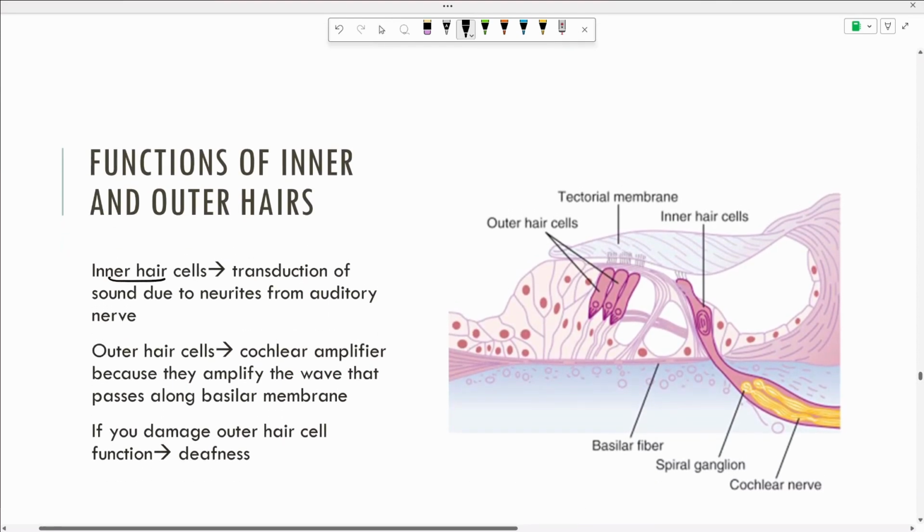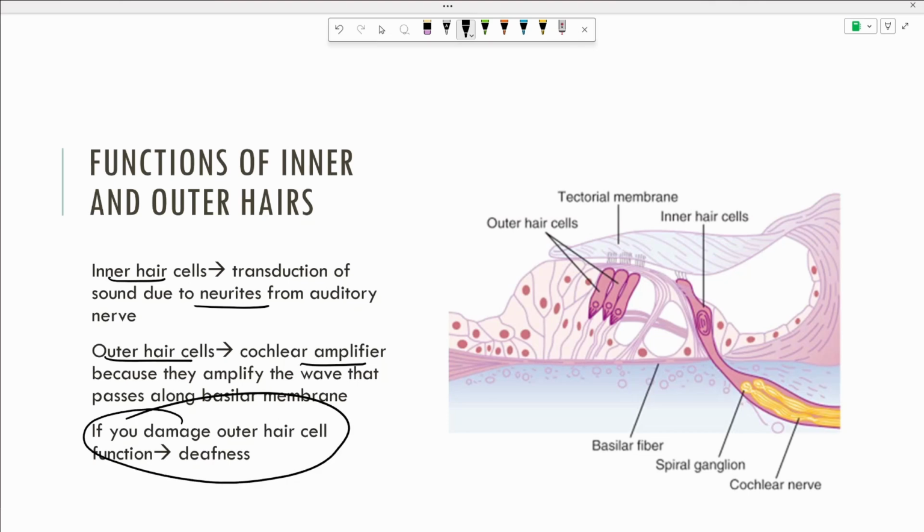The inner ones transduce sound to the neurites from the auditory nerve, and the outer hair cells are the amplifier. If you damage those outer hair cells, you cause deafness. So it's the outer hair cells causing deafness. The inner hair cells don't, and they're a little more protected from where they are in the ear. So for hearing, again, potassium flux causes depolarization in the ear.